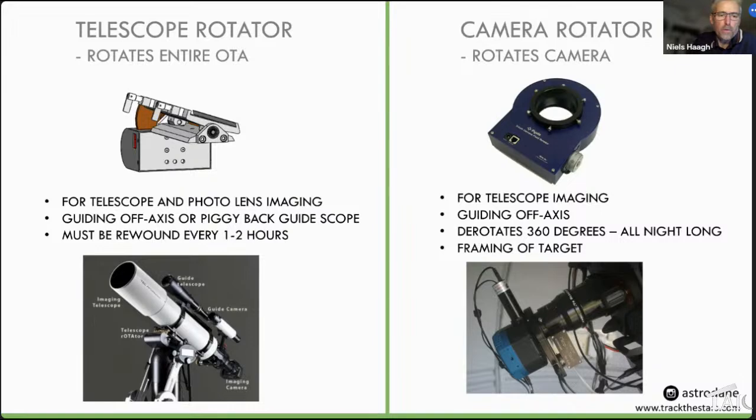Before I move on, I'll just mention also that this system here is especially well suited for fast systems, like if you have a RASA or a Hyperstar system where you can do very fast imaging, because in these systems you can't use a camera rotator, as you can't install that in front of the telescope. So for those kinds of fast telescopes, you can use this system. And often you can say 1 to 2 hours will give you a good bit of light with these very fast systems.